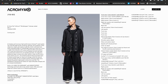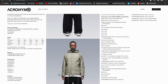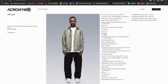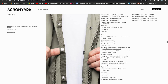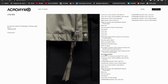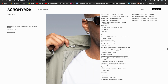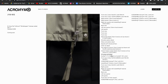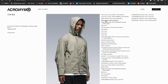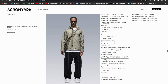Then we have the J19 WS, which is basically just a J95 WS with interops and a removable hood. Kind of like an improved version, if you will. So at this point, I personally don't think it really deserves a different number or name. It's just like a J95 advanced WS. But you know, I don't really care that much. The alpha color is a nice option though for a, in my opinion, kind of boring looking jacket.